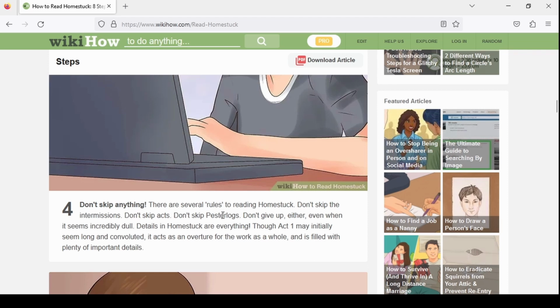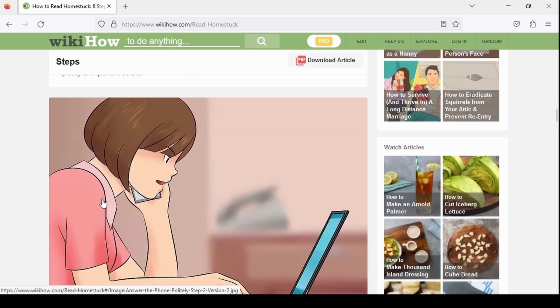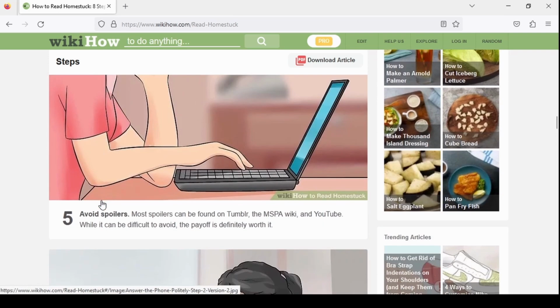Details in Homestuck are everything. Though Act 1 may initially seem long and convoluted, it acts as an overture for the work as a whole, and is filled with plenty of important details. Yeah, it is. Including the ones I stopped using. 5. Avoid spoilers.